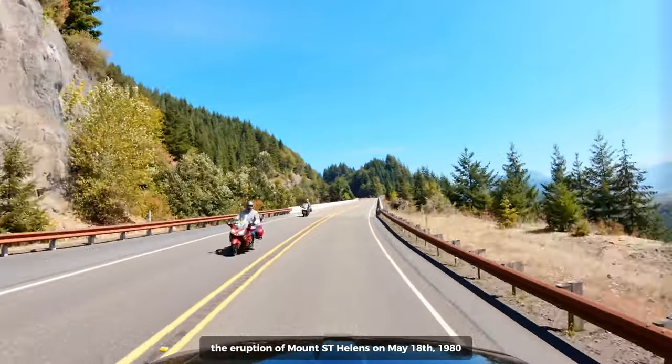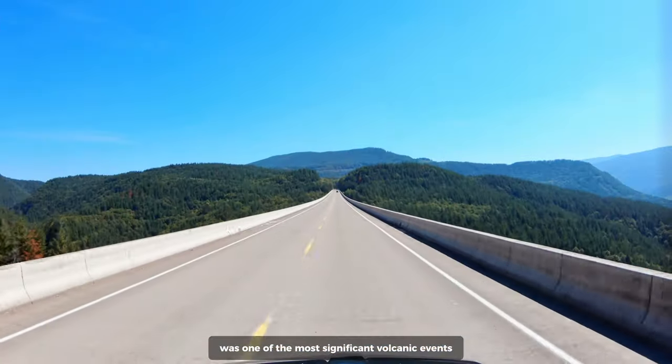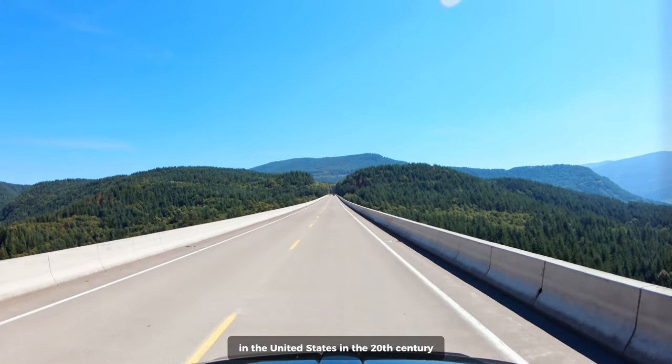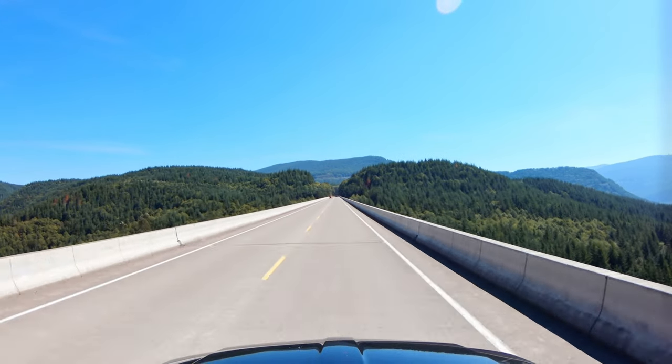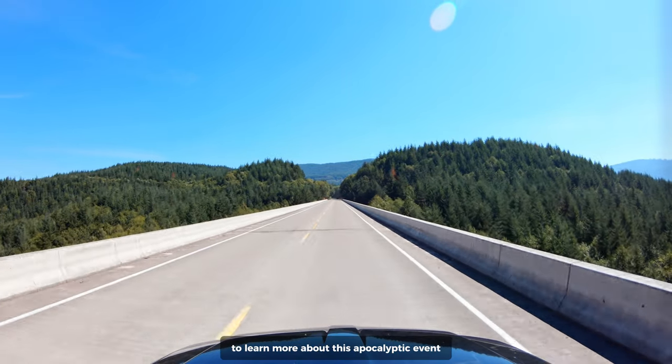Mount St. Helens on May 18th, 1980 was one of the most significant volcanic events in the United States in the 20th century. Today, we're headed to the visitor center to learn more about this apocalyptic event.